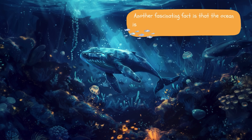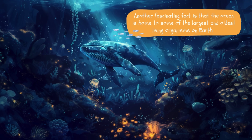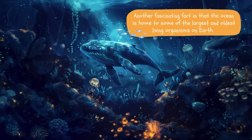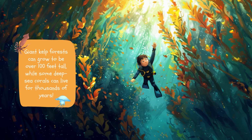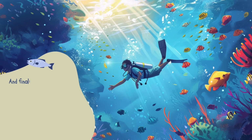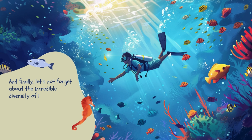Another fascinating fact is that the ocean is home to some of the largest and oldest living organisms on Earth. Giant kelp forests can grow to be over 100 feet tall, while some deep-sea corals can live for thousands of years. And finally, let's not forget about the incredible diversity of life found in coral reefs.